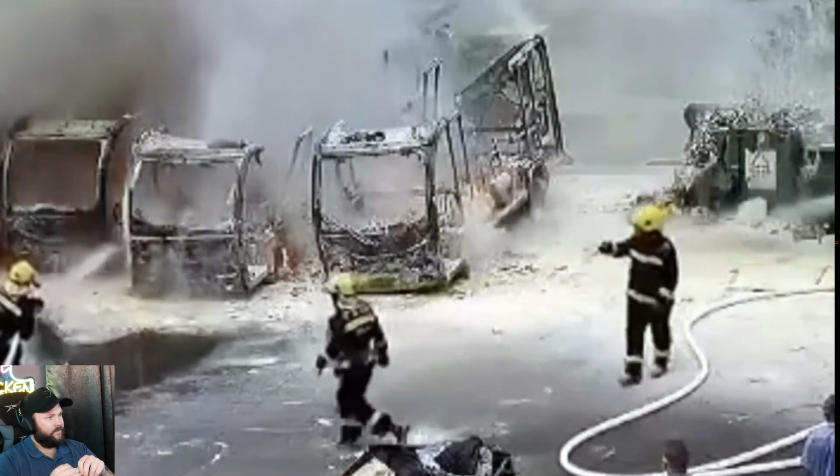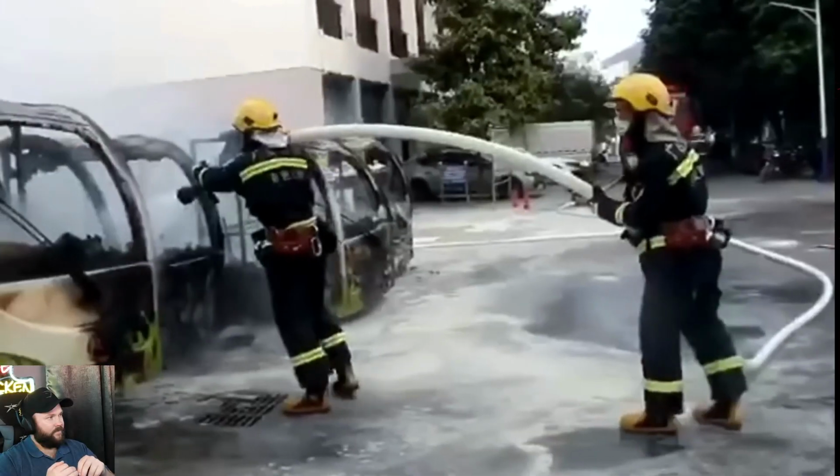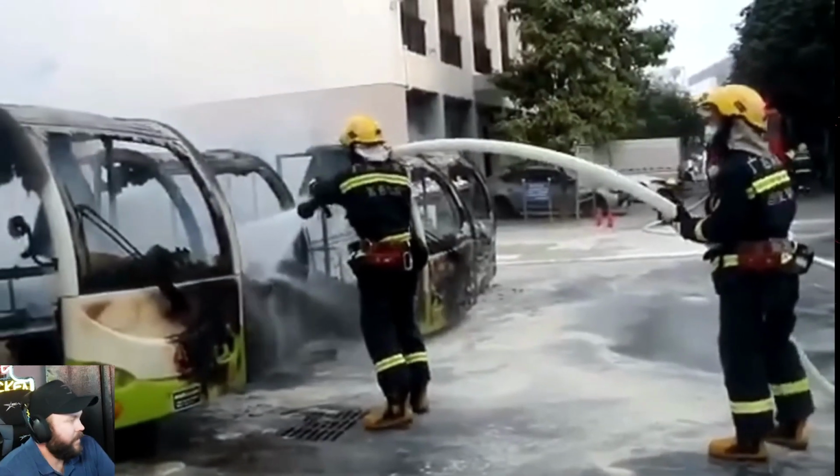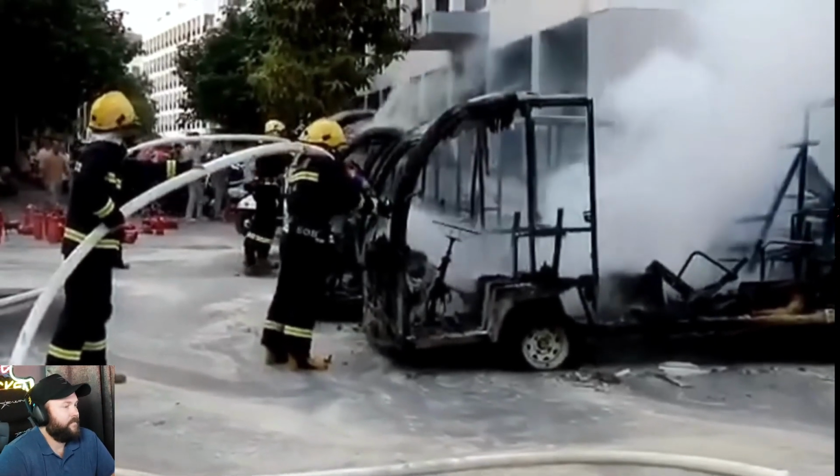Nobody knows what started the fire. Most believe it was something battery-related in the first bus. Well, it's either that or a bomb, like it would have to be. Thankfully, nobody was hurt. I wonder who's going to pay for all that damage.